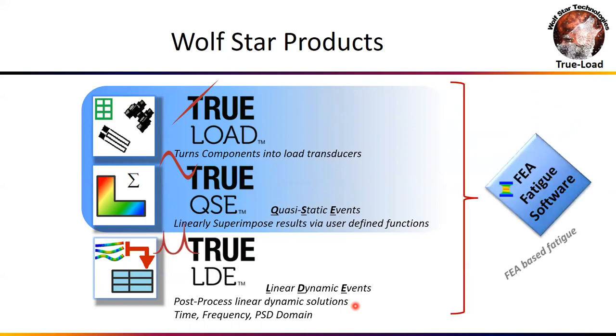And then all of our tools can export to the major FEA-based fatigue software out there. So if you've got an FEA-based fatigue software, we can really give you the loading and event information that you need in order to drive the software properly. We generate macros and all the data files you need to run that software. You don't need to have FEA-based fatigue software to use our tools, but if you have it, we make using it just a natural part of your workflow and much easier to use.